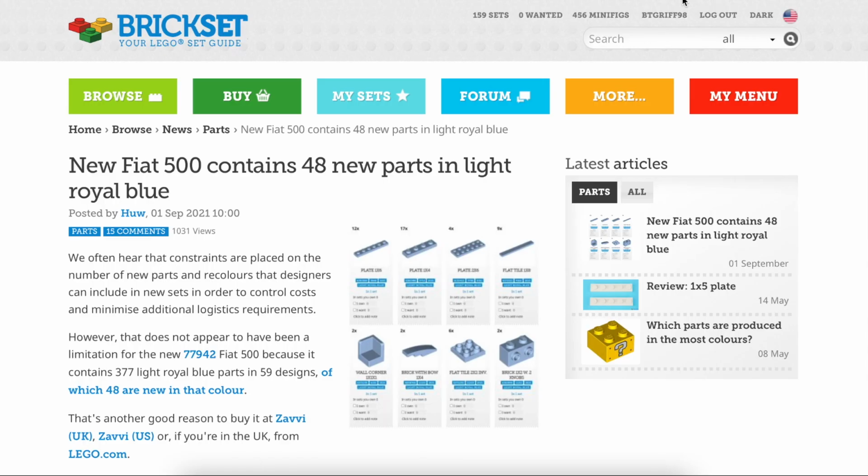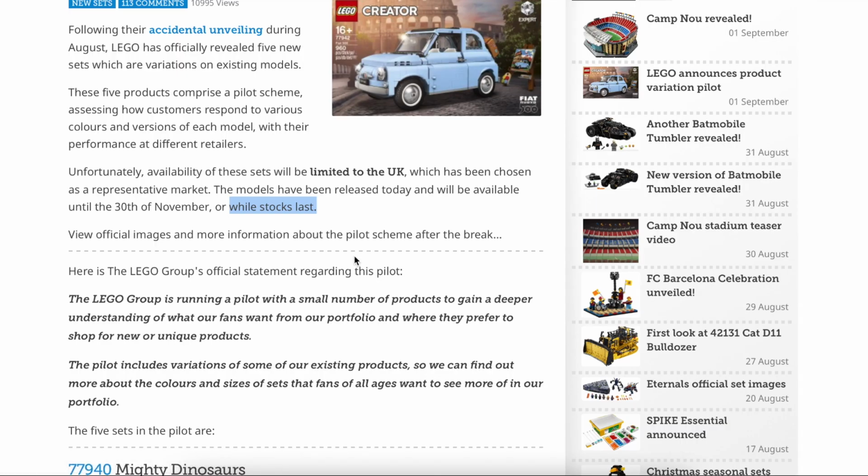One of my biggest questions in regards to this set is, let's say, for whatever reason, whether people really like this color, or probably more so that people feel like they're going to miss out on this limited release set. I say kind of quote limited release; we don't really know how limited it is. Let's say it sells out quick. Now, does LEGO just say, okay, that was our pilot test run, it did pretty good, and that's that? That was the blue Fiat 500, and we're saying goodbye to it. That was that.